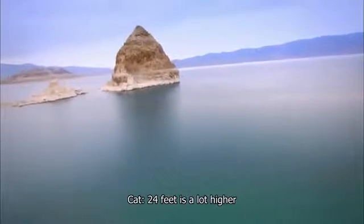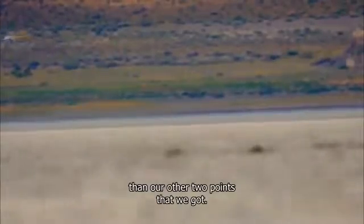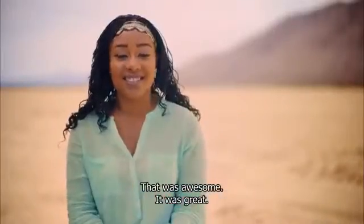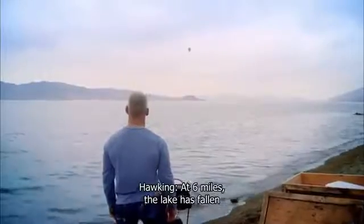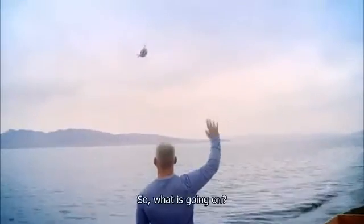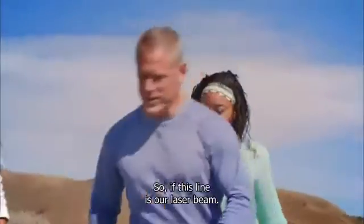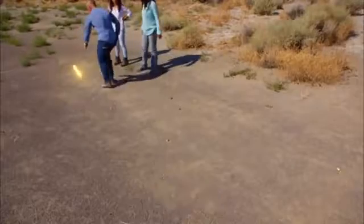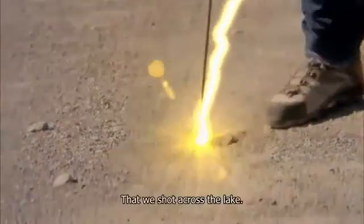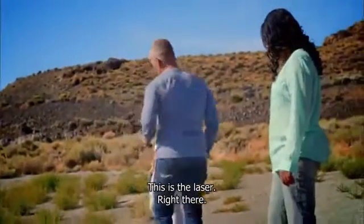24 feet is a lot higher than our other two points that we got. That was awesome. It was great. At 6 miles, the lake has fallen 4 times lower than before. So what is going on? Okay, guys, check this out. So, if this line is our laser beam that we shot across the lake, and that's the shore. This is the laser right there.